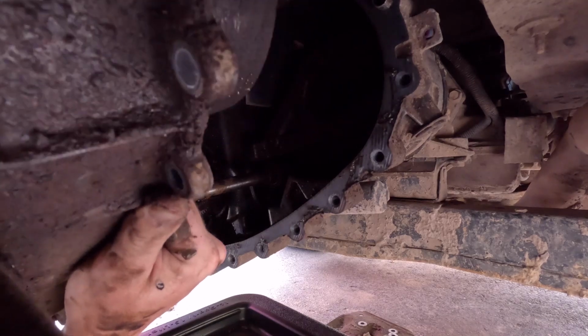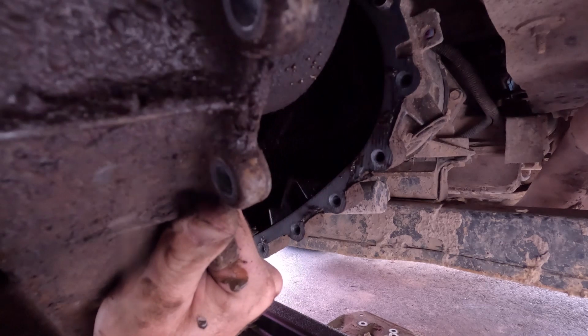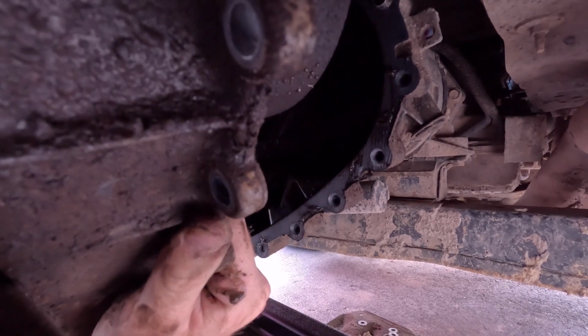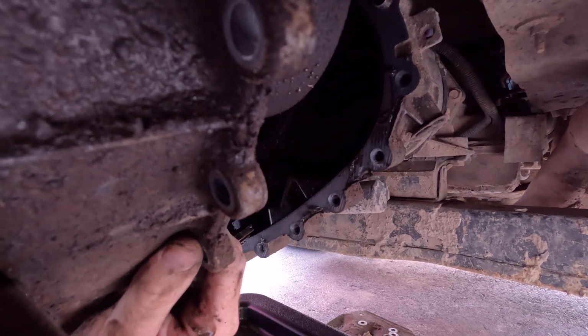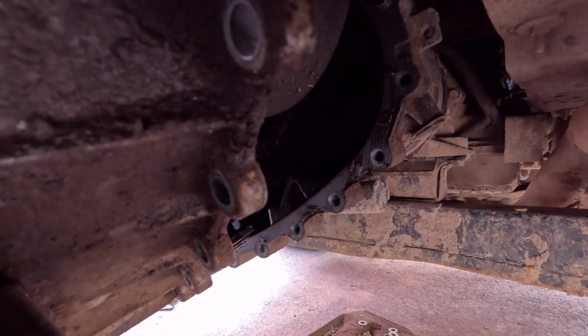Shit. I've got the whole input shaft. What the hell? The cover's just supposed to slide off. Okay. Well, Mr. Drain Pan, you can go away because there's no fluid for you to catch.